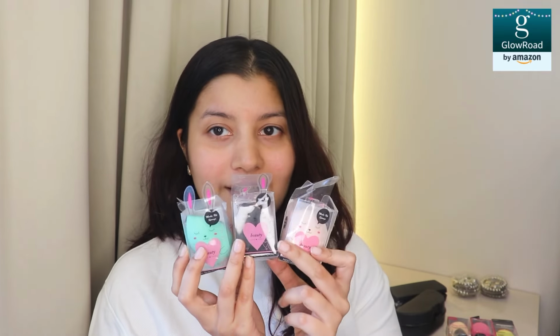Okay, so the first product that I got is this set of 3 beauty blenders, and these beauty blenders are of really good quality. Let me just show you. So they are extremely soft and squishy. They feel so nice against the skin. The quality is amazing, and when you dampen them, they literally become double the size, and they're so easy to blend your makeup, blend your base makeup, foundation, concealer, everything. So these beauty blenders I got at a very steal deal price.